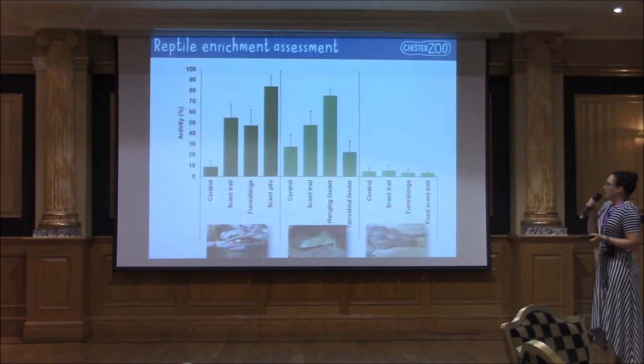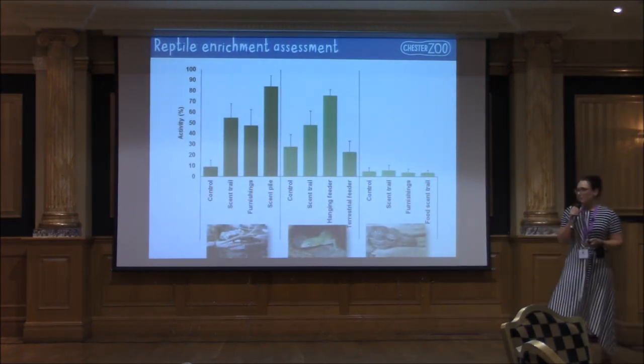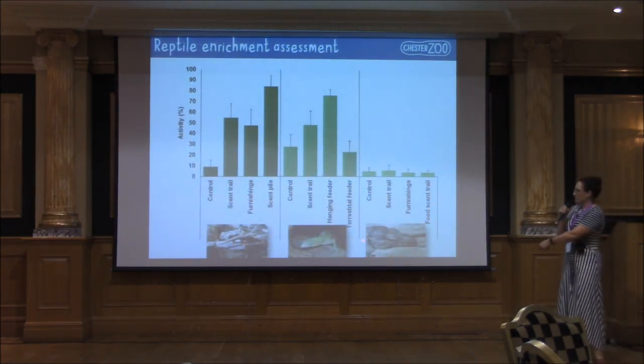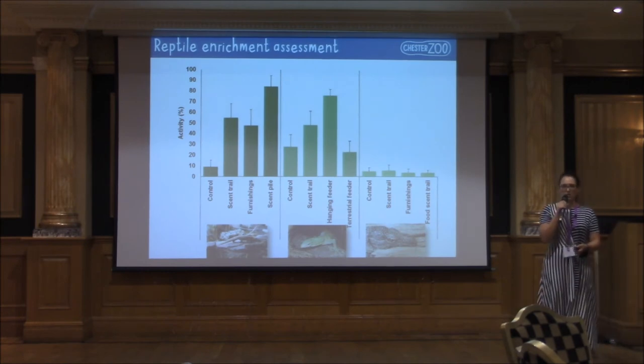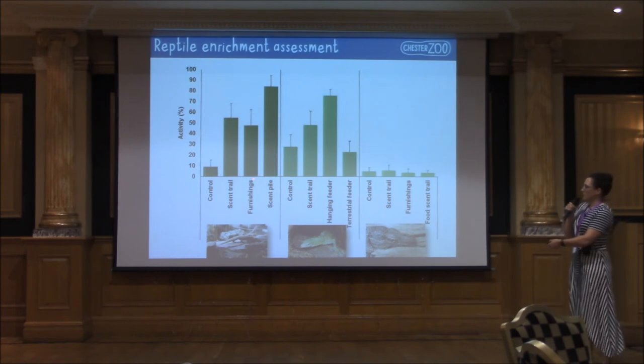So these are the results of this project. We've got our three different lizard species along the bottom here. We've got our activity up the side here, so the percentage of time they spent active. And then we've got our different enrichment trials along the bottom here. So here we've got our Komodo dragon, and the control level of activity is around 10%, so not hugely active. And then we've got our three different types of enrichment.